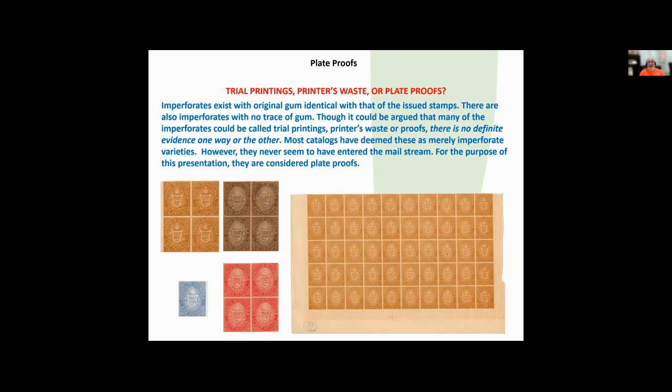There were a lot of trial printings and printers' wastes in this issue, and there's some question whether these imperforates were really trial printings, or plate proofs, or if they're simply imperforate. And I've heard arguments back and forth on this issue. So here we see the 1 centavo, 5, 20, and so forth. And we see a large sheet fragment of 50 of the 1 centavo. There is a little bit of a color difference. This 10 centavo in the lower left is more of an ultramarine shade. So there's reason to believe that this was perhaps a trial printing, or a color trial plate proof. The argument is not over yet.